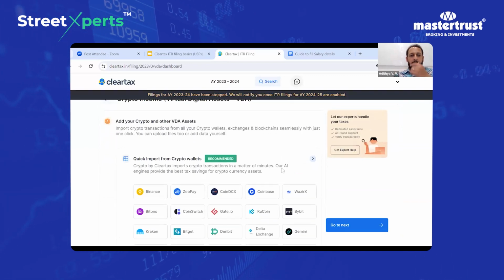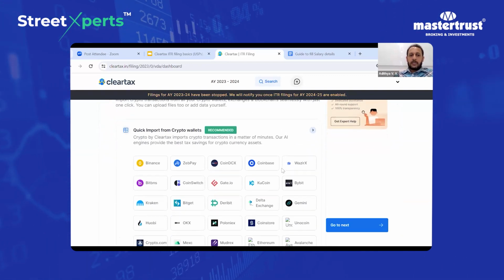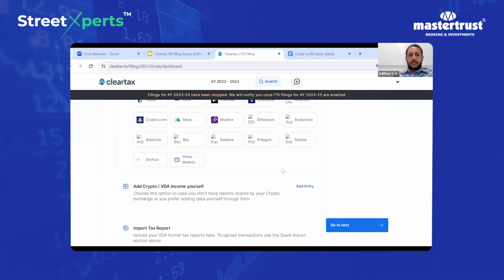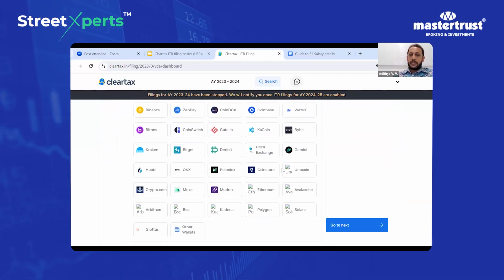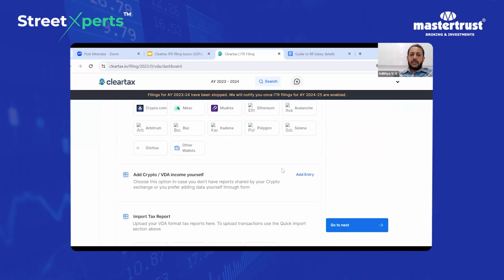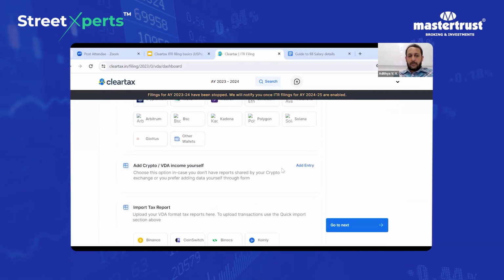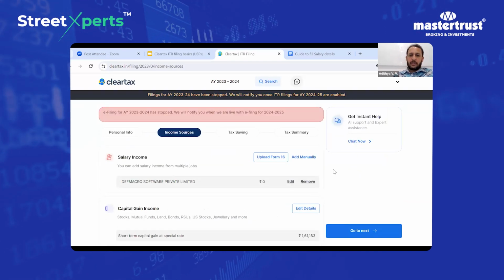Then comes the crypto income. Even for crypto, we have integrated with most of the companies. You can see here Binance, Coinbase, most of these are covered. This works the same way as I showed for Mastertrust. We have integrated with this, and we can also enter the details manually, as I showed.